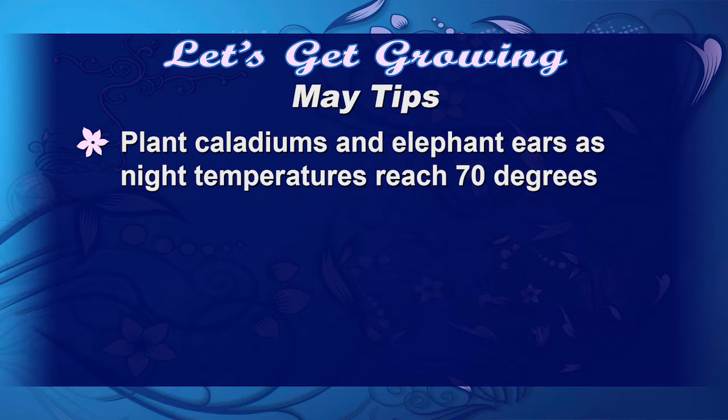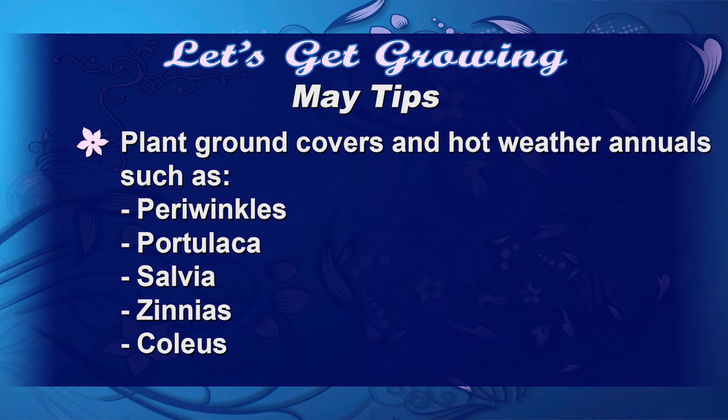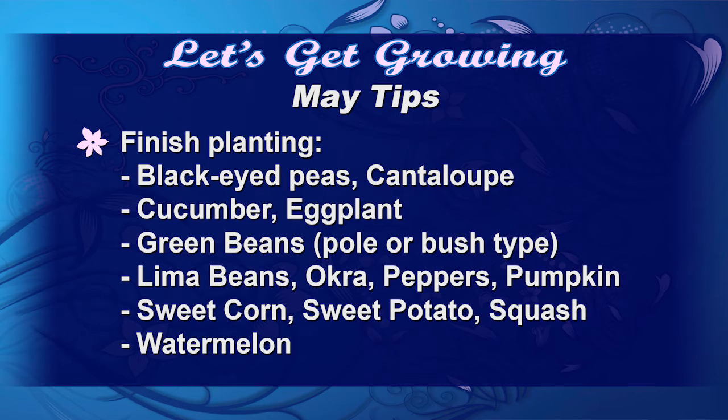Plant caladiums and elephant ears when the night temperatures are consistently at 70 degrees. You can also plant this list of ground covers and hot season annuals that are listed below. Continue to plant those warm season turf grasses. And here's a long list of vegetables that you can finish planting this month.